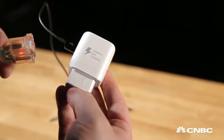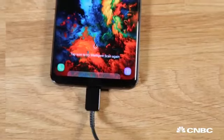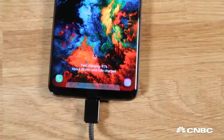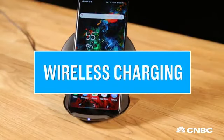Another thing you should look for is fast charging support. Most new Android phones support this, and it allows you to juice up your phone from 0 to 50 or 80% or even 100% in minutes as opposed to hours and hours, as has been the case in the past. And finally, check out phones with wireless charging. This allows you to just drop it on a pad instead of plugging it in for quick juice ups wherever you are.